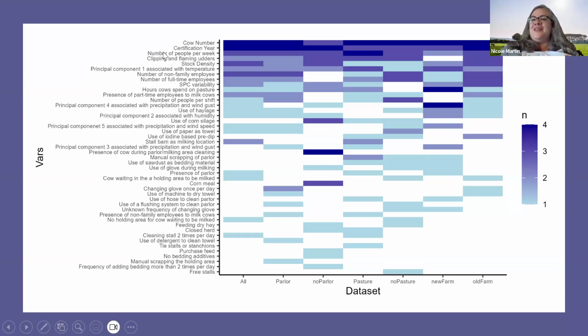And then we get to clipping and flaming udders, right? So it showed up as important across most of the farms we were working with, and the different ways that we subsetted that data. So that's something that we wanted to take an extra step forward and understand. Our model is just a bunch of spore data, so microbiological data, and survey data, which tends to be really difficult to work with, right? Because you're asking people questions and you're not actually observing something yourself or testing something yourself. You're relying on people's memory and how well they answer the question. So we wanted to take one step further and say, okay, this showed up as important in this overall assessment of all of this data.